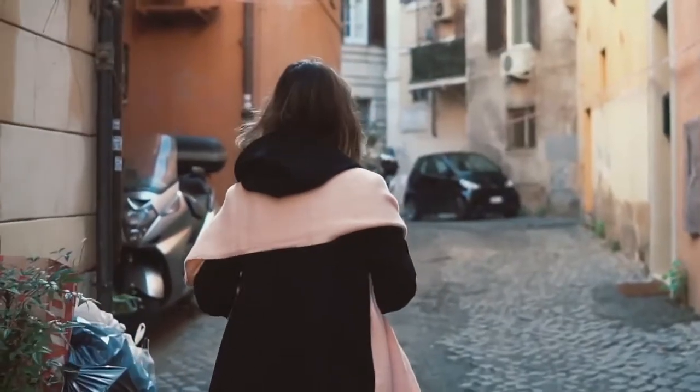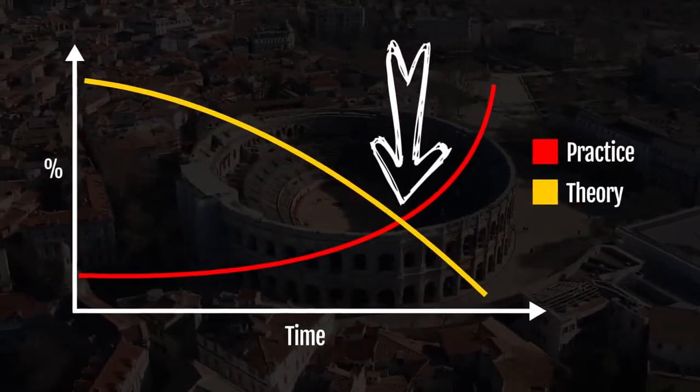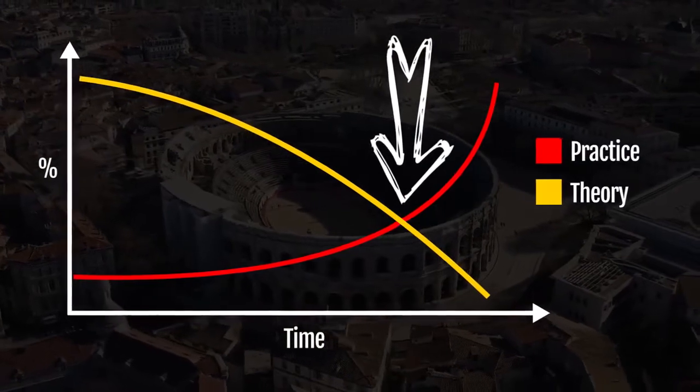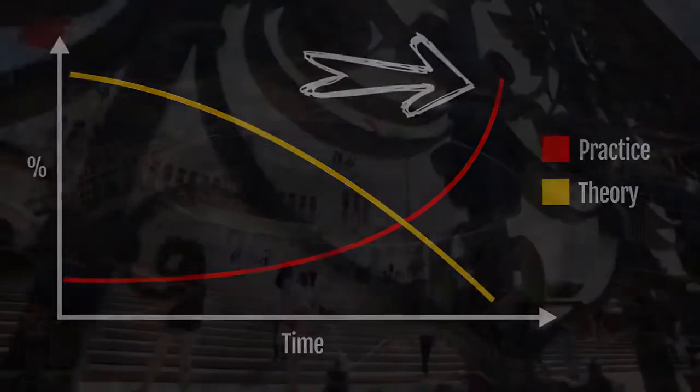This balance will gradually change as you get more advanced in the language. The beginning stages will be heavier on theory, then practice should slowly take over as your level in the language increases, and eventually, practice is all you need to continue improving.